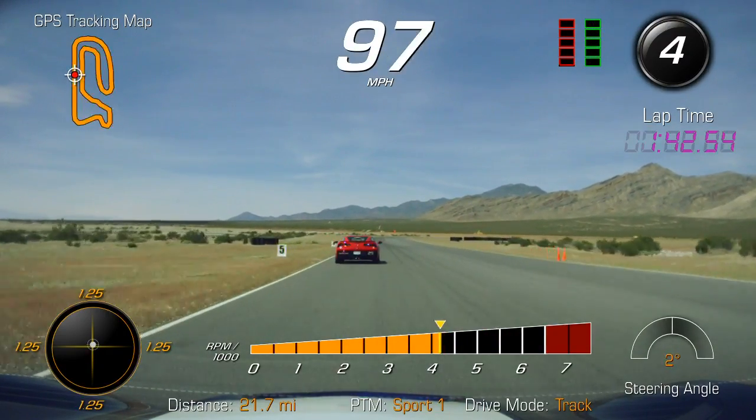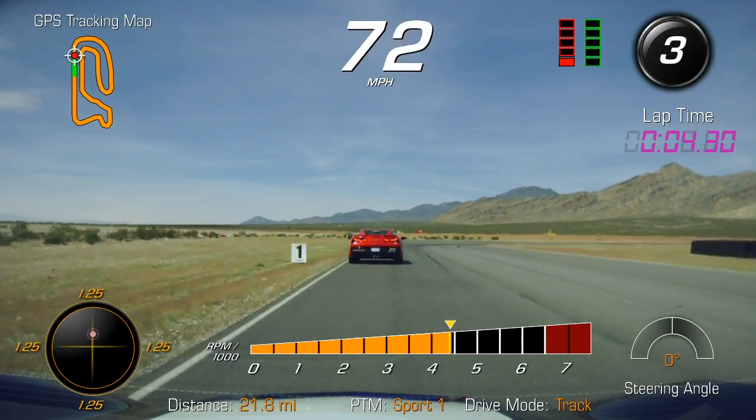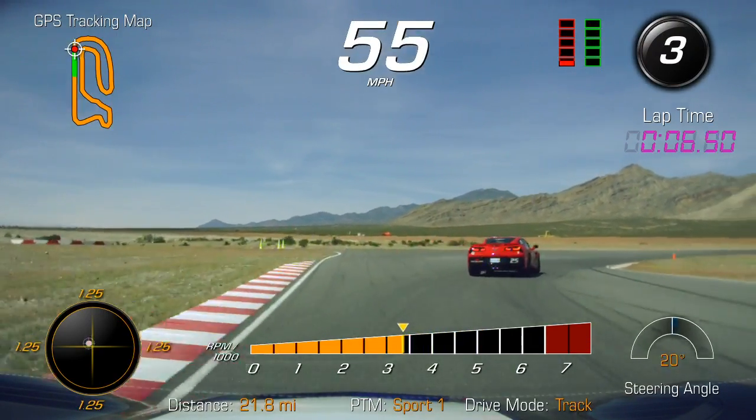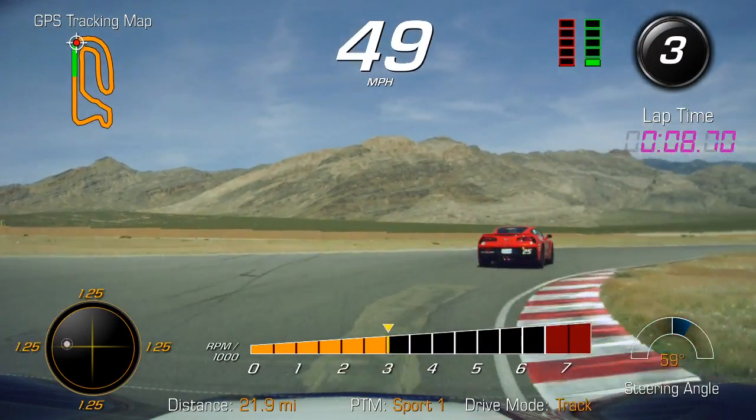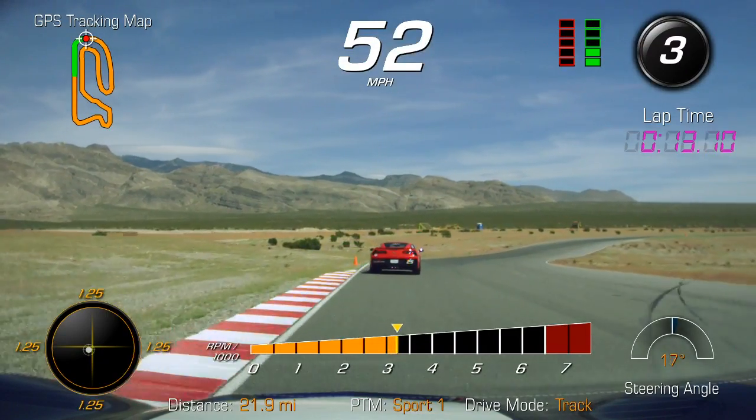Very close. All right, we're going to reduce our pace here just a little bit, and we're going to start our cool down lap, Glenn. Phenomenal job, okay? Very well done. Hey, each of you. Doug, that was close.